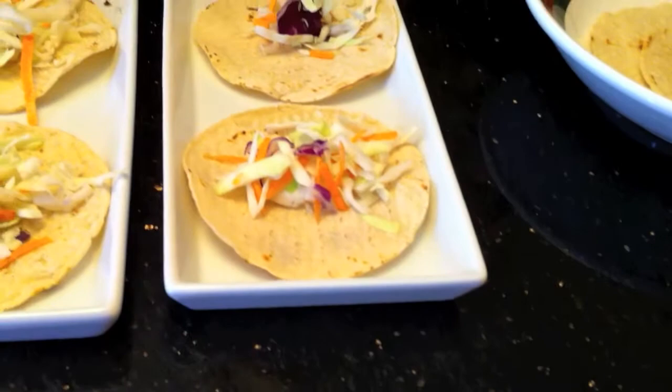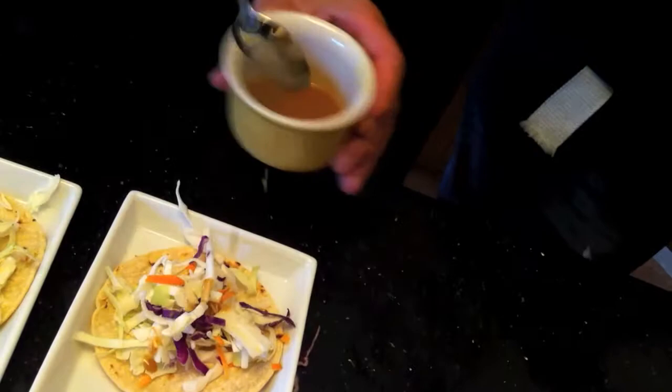John, you like coleslaw? It's amazing. And a little bit of sesame dressing, just a little bit of moisture and a bit of zip and sweetness. Drop it on. Real simple.